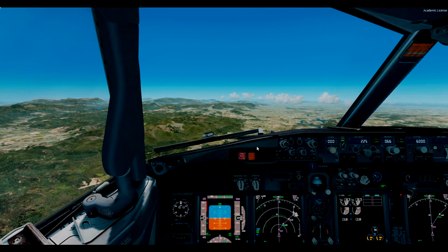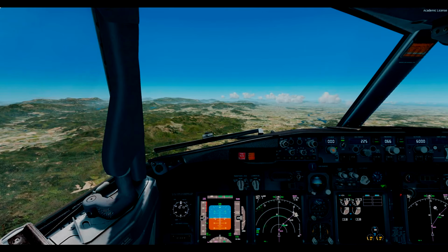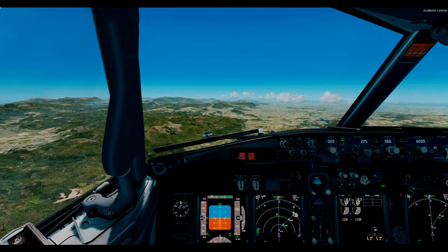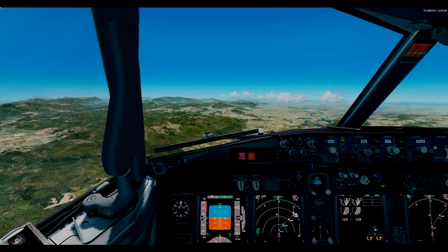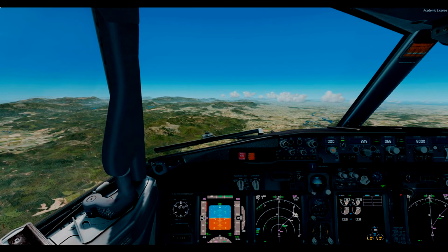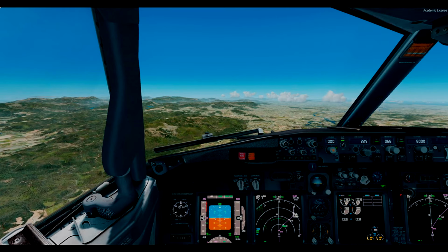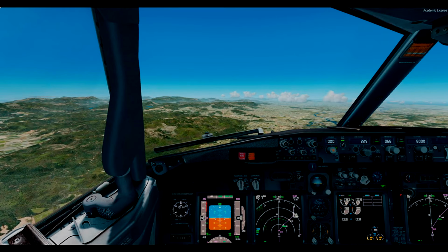So I don't know if we're coming in from... I think we might be coming in from... Yeah, we're coming in northbound, I believe. Yeah, northbound. So we are going to be facing this way, the way that we're flying as of current. Let's move that back to the map, like so.